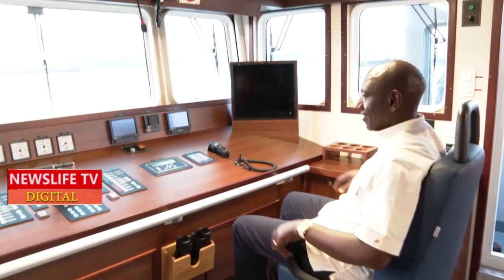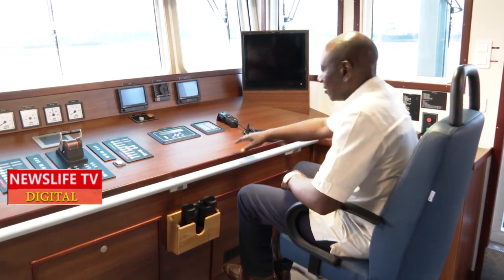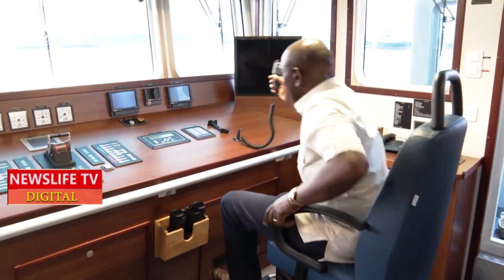Your Excellency, this is called the bridge. It is the nav center or the command center of the ship. This is where the pilotage is done, or navigation.